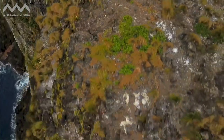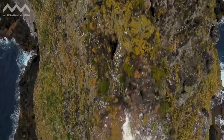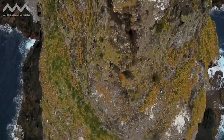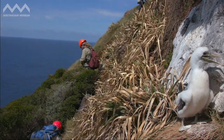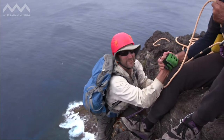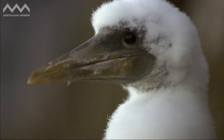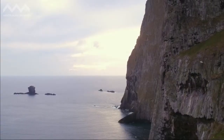Ball's Pyramid is a unique environment, so we've come here to do a survey of the biodiversity of Ball's Pyramid and to look for the Lord Howe Island phasmid, found on only Ball's Pyramid, the only place in the world where it's found. The beauty of having the volunteers involved was that we were able to create something called extreme citizen science, where we had members of the community being involved in real science and understand better the biodiversity of Ball's Pyramid.